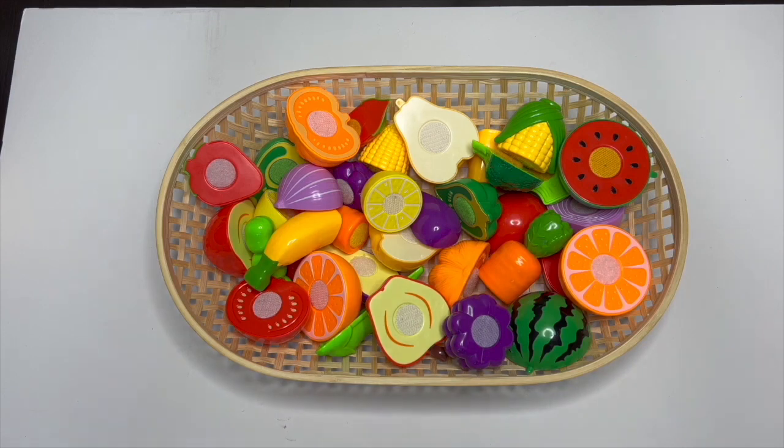Today I have this basket full of fruits and vegetables. They are in half and I want to match them with the other half. Could you help me? You will? I'm right!